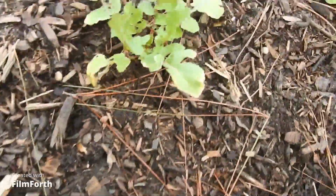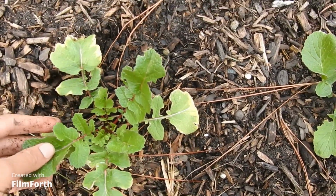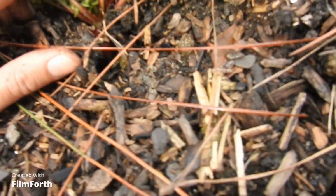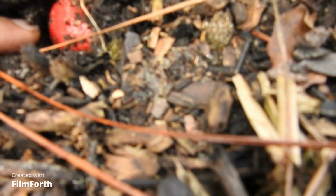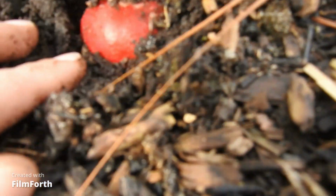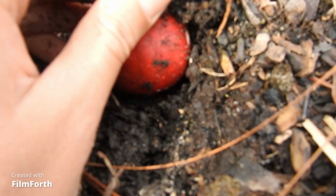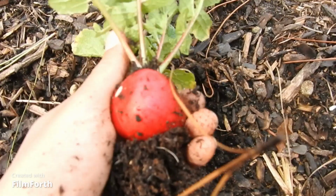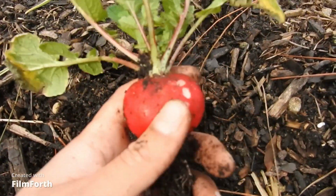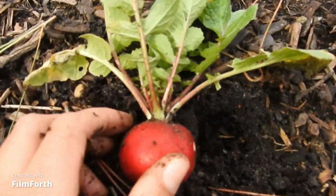Okay, now let's check this one. This one has smaller leaves on it, so I'm thinking it's not going to be ready. Let's look down at the soil. Oh my goodness, actually, it fooled me. Look how big that is. Okay, let's hope it's not split. It's not split. How wonderful. Look how big and nice that radish is. Wow, so beautiful. All right, let's go to the next one.